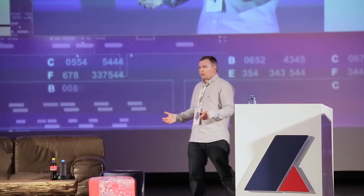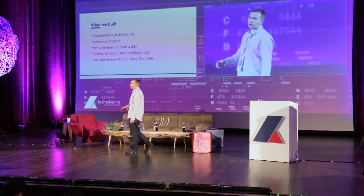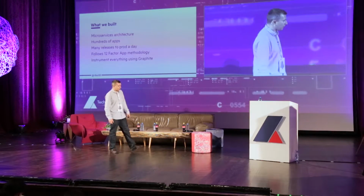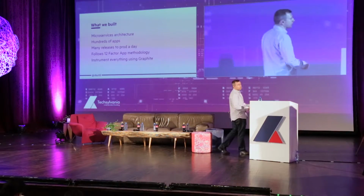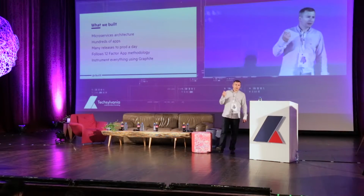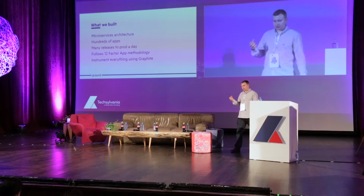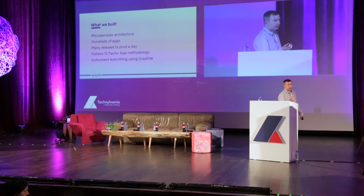So we built an HTTP microservices architecture. So there's hundreds of applications now spread across those 3 platforms that I've mentioned. We're released to production 10 to 20 times a day, depending on what's going on. We followed a 12-factor app methodology. I don't know if any of you have come across that. It was written by the guys at Heroku, and it's a fantastic guide for how to build very nicely scaling applications. And we, of course, instrument absolutely everything. We use Graphite for that, so this is machine instrumenting our platform because we use our real-time analytics for instrumenting data. But both of those things are, again, critical to how we work.